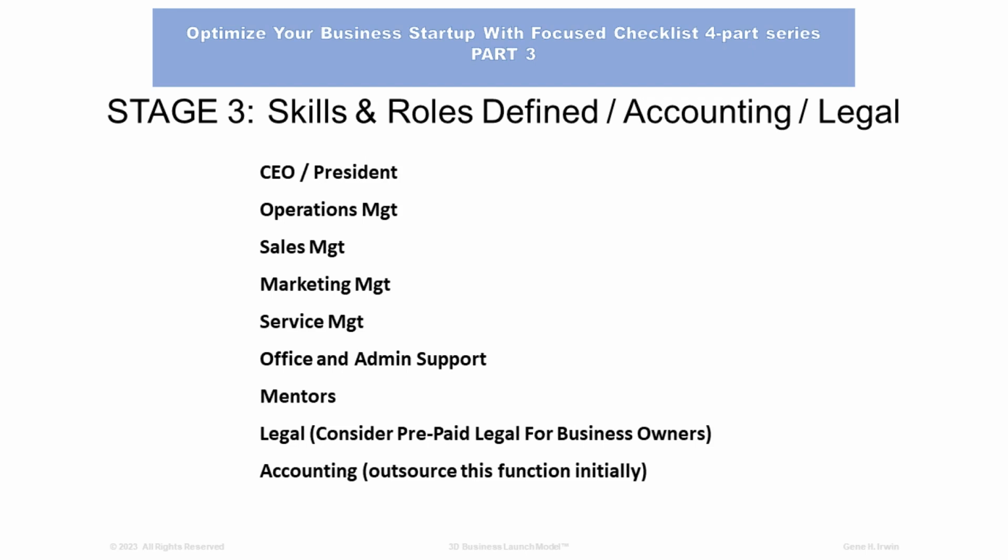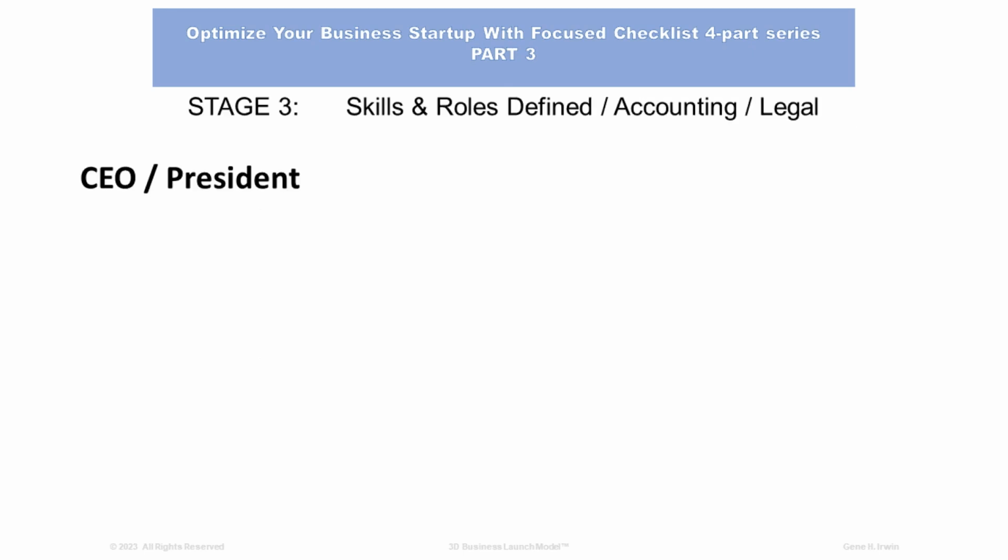You need a CEO or a president. You need operations management, sales management, marketing management, service management, office and admin support. You need mentors, legal, and accounting. We're going to take these one at a time and walk you through it. In most cases, the individual that starts this business with a spouse or perhaps with a couple of friends will carry out most of these operations together until they get so big they need to bring somebody else in.